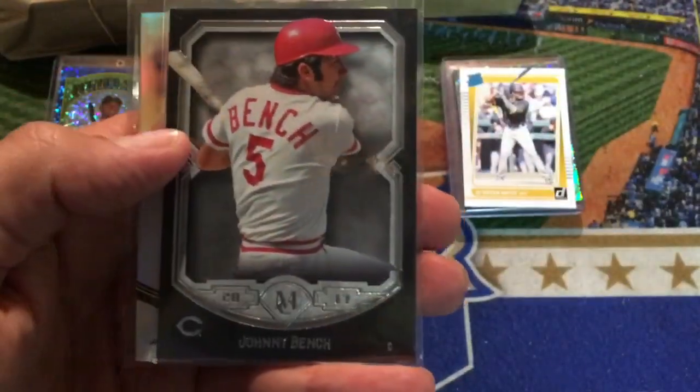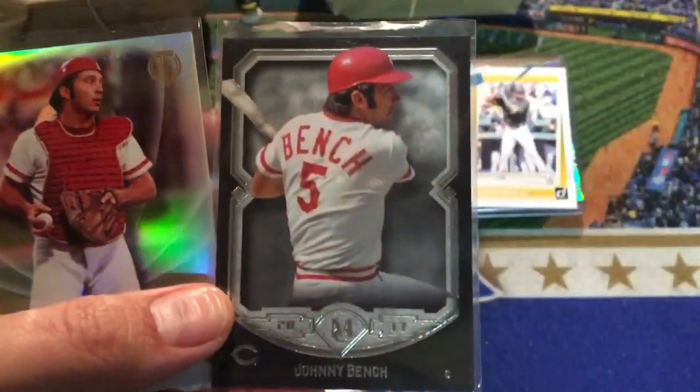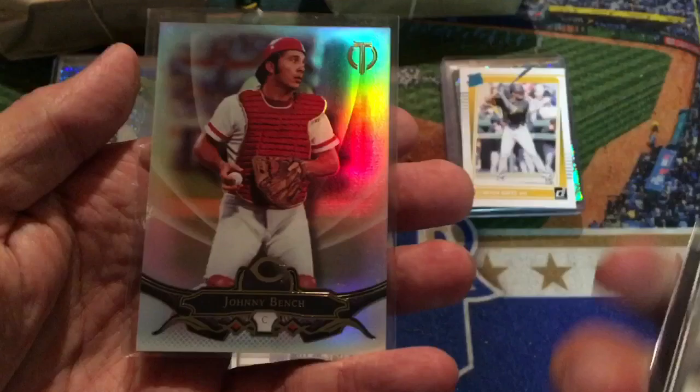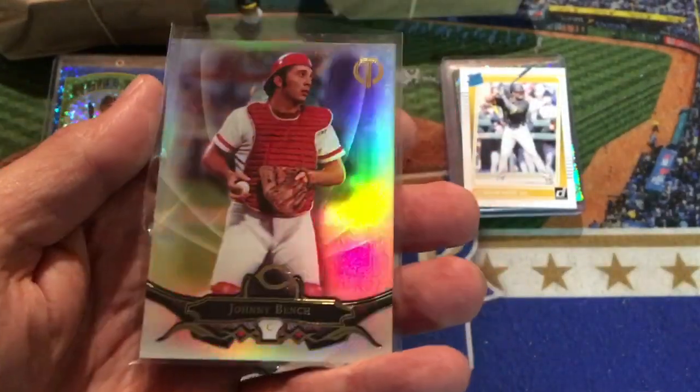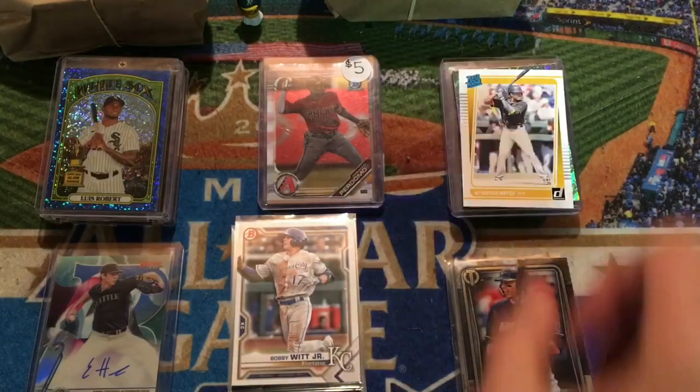And then a couple for my buddy Shannon at Back to the Cardboard. I can't remember if I've actually sent these to him before. One from Museum Collection from 2017, and then this one, which has more of a refractor look to it, of Johnny Bench from 2016. Those were all 50 cents a piece, so I spent like $3 with him.